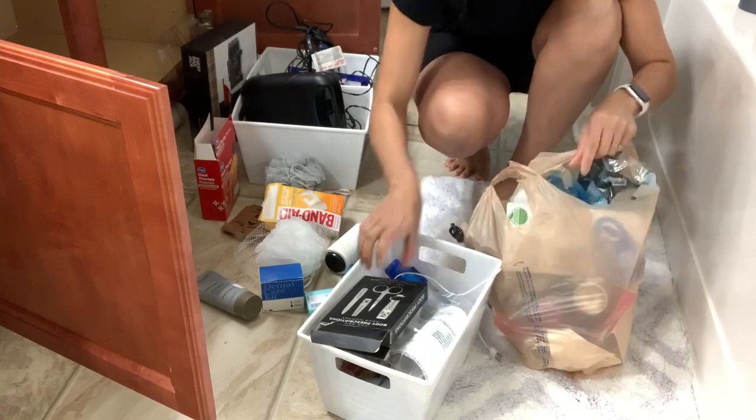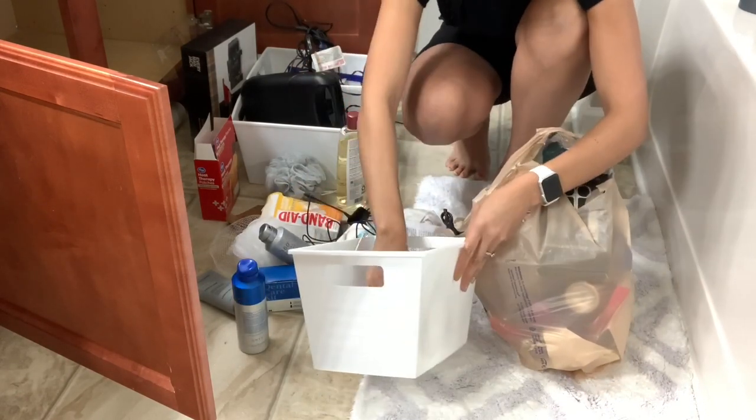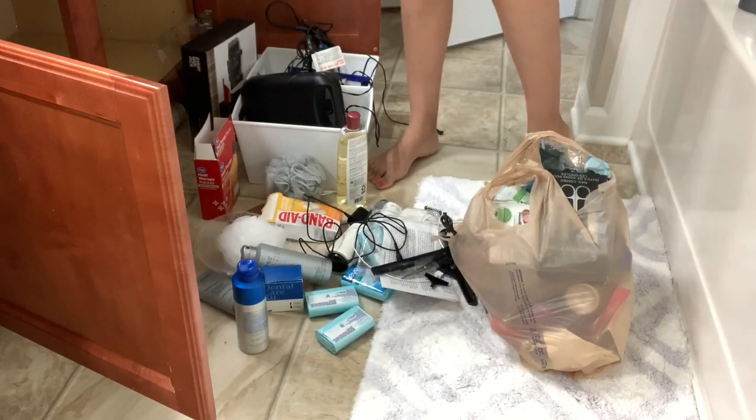And as you guys can see, the bag was overflowing, so I did have to end up going downstairs to grab a garbage bag because everything was falling out. So I'm glad that I did this because, like I said, I was able to get rid of a lot of things.